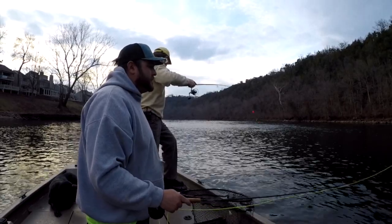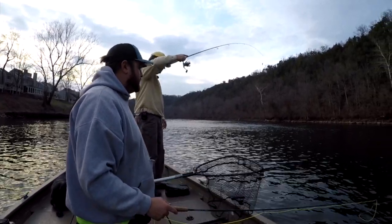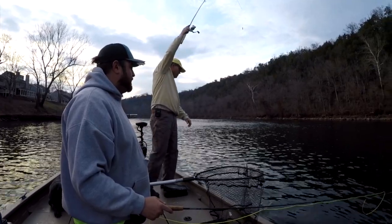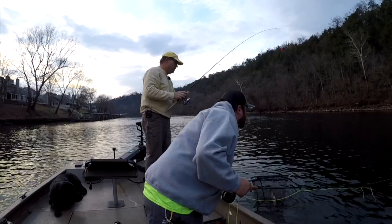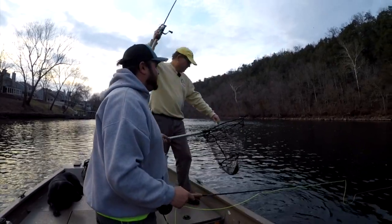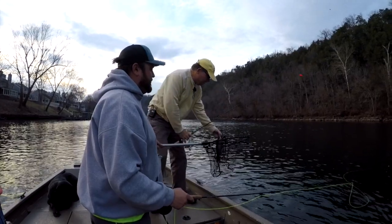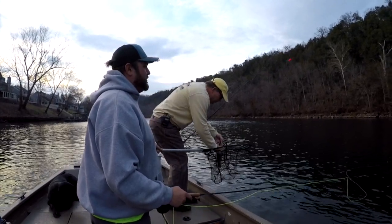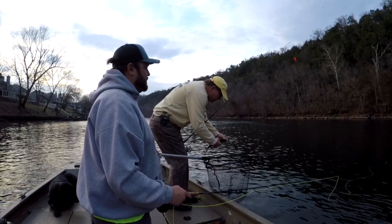Let me get the boat straight a little bit. Straighten out. Let's see, I think I can get him. Famous last words. You know what? I only brought 2 jigs, so I brought a black one. I've got a bunch of Turners in the boat. Ah, it's in the net. I have to grab him. Yeah, I'm good.